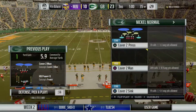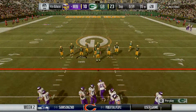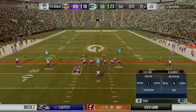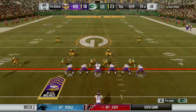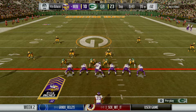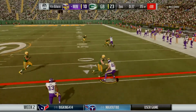Yeah, I know they're on their own side of the field. I was going to say, normally I would say punt the ball away, but I'm feeling it. I say go for it. They'll indeed go for it.